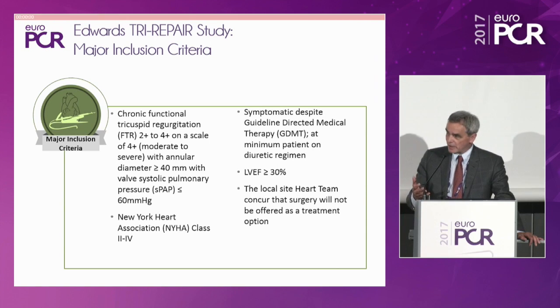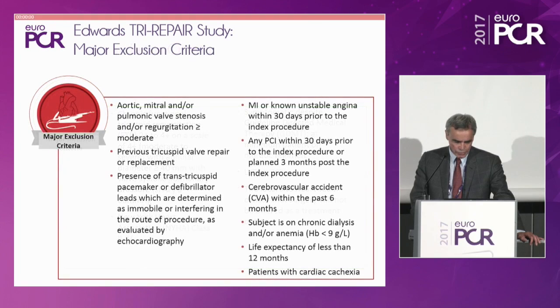If you have a right ventricle that gives you that pressure, it must be a good right ventricle. Otherwise, you can't get 60 millimeter or 70 millimeter mercury. So that's something that we all need to figure out, and then we are looking to patients with not too bad ejection fraction, and again, some kind of heart failure classification 2 to 4, and then the patient have to be on optimal medical treatment.